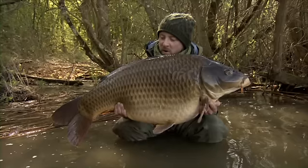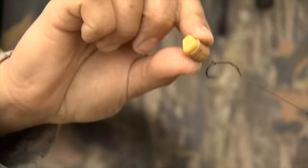What a beast. Obviously there's no point being all that way out there if the rig is tangled, and to be honest, me and Damien have both experienced tangles during this session, so we've adjusted what we're doing to cut that down to a minimum. So if we have a look at the first hook link here, the first thing, the heaviest hook bait you can put on will create less tangles.